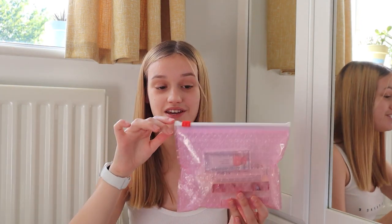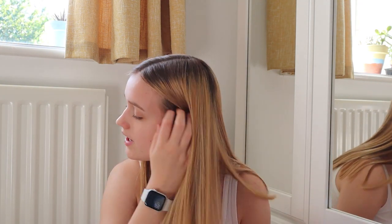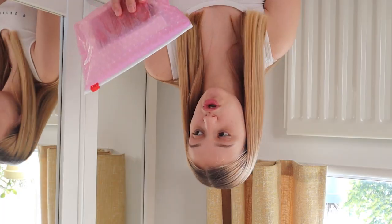This is so cute. They do have a minimal packaging option as well, where it doesn't come with the bubble wrap bag and a sticker or anything. But I haven't had a Glossier package before, so I kind of wanted the full experience, and I can easily reuse this, keep all my stuff in here. It's quite a handy bag, I think, so it's not like it's being wasted.